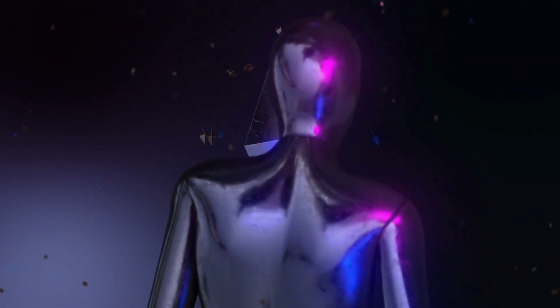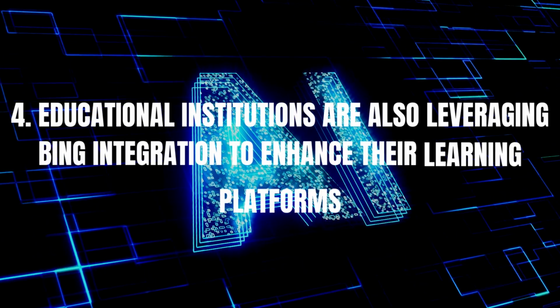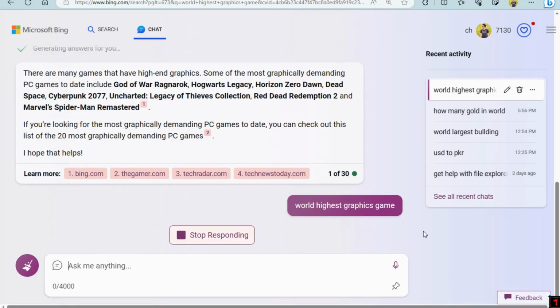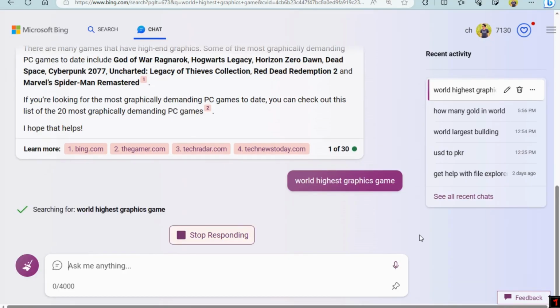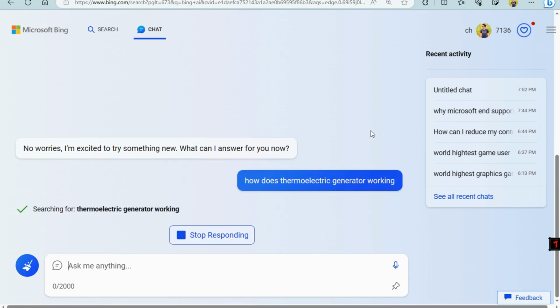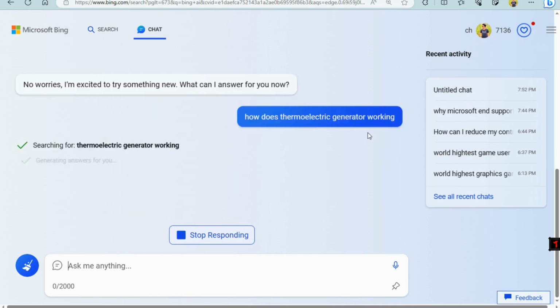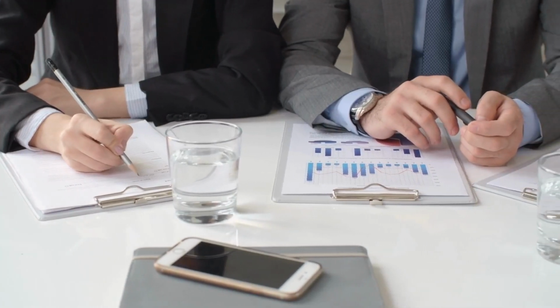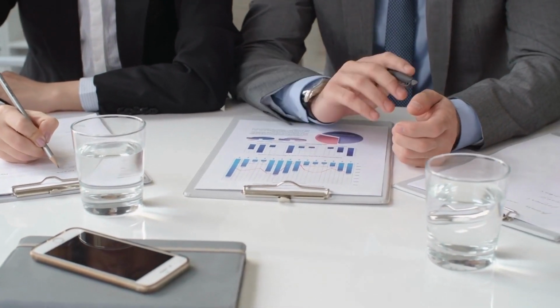of care delivered. 4. Educational institutions are also leveraging Bing integration to enhance their learning platforms. By integrating Bing's search capabilities, educational platforms can provide students and educators with access to a wide range of educational resources, research materials, and scholarly articles. This integration empowers students to conduct comprehensive research and enables educators to deliver more enriched and up-to-date educational content.